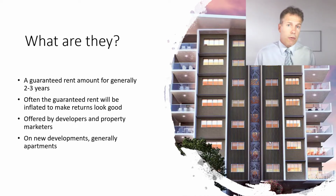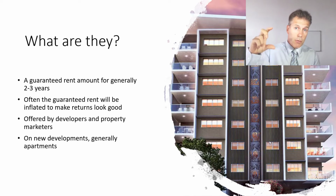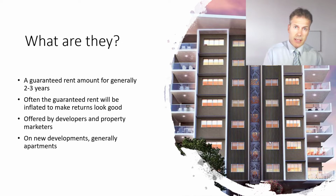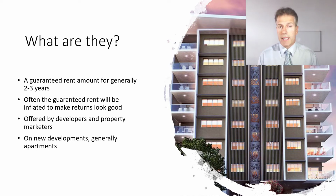Generally, it's a 2 to 3 year term that the marketer or property developer will guarantee that if you purchase the property, you'll get X amount of rent. So if they cannot find a tenant, or you can't find a tenant, or the tenant will only pay half of what they've guaranteed, the tenant will pay X amount of dollars and they will make up the rest. If you can't find a tenant at all, you've got that guarantee for that 2 or 3 year time frame. Quite often these guarantees can be inflated to make the yield look good, but we've got to remember that the yield will only look good for the guarantee time frame of 1, 2 or 3 years. So we've got to be very skeptical about these guarantees.